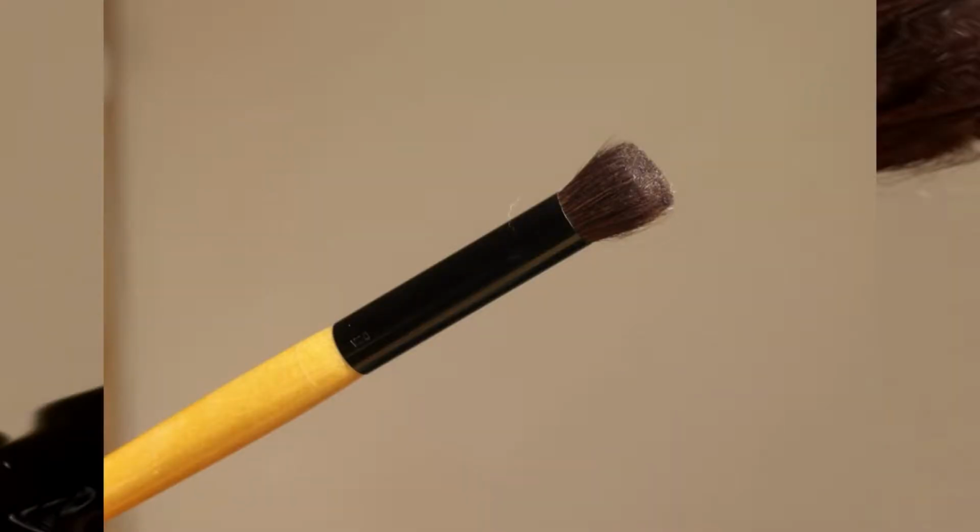Another brush for the eye makeup is the eye contour brush. This brush is round and flat. Another one is the eyeshadow brush.